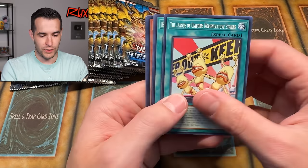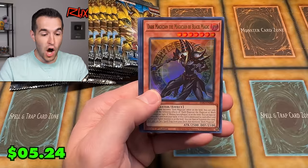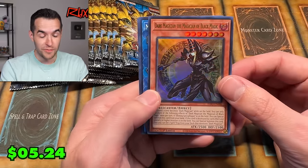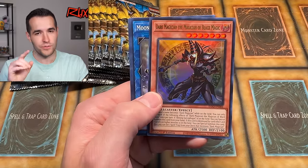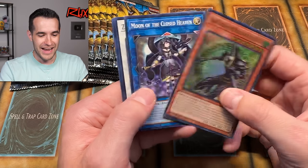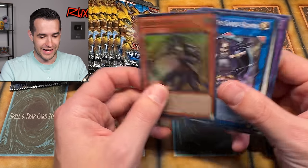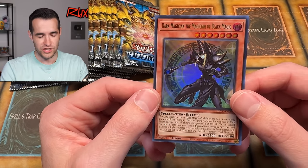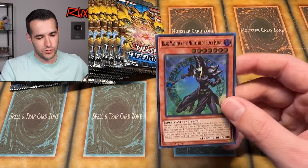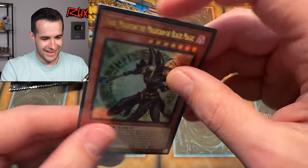I don't know in terms of value or anything, but there's just so many cards I like in here. We got a QCR. Oh, and there it is, the Dark Magician, the Magician of Black Magic. If it said the Dark Magician, the Magician of Dark Magic, that would have been really funny. That'd have been like the dragon guy, the Armored Knight Dragon. This would be so funny. Dark Magician, the Magician of Dark Magic. You had a chance to be completely redundant. It would have been epic.